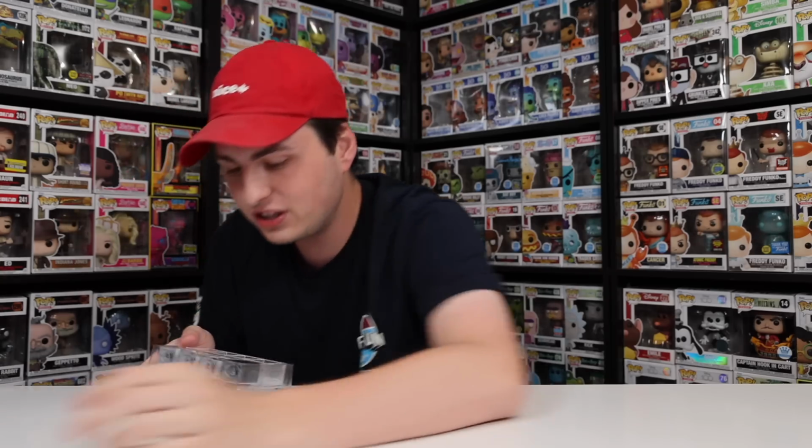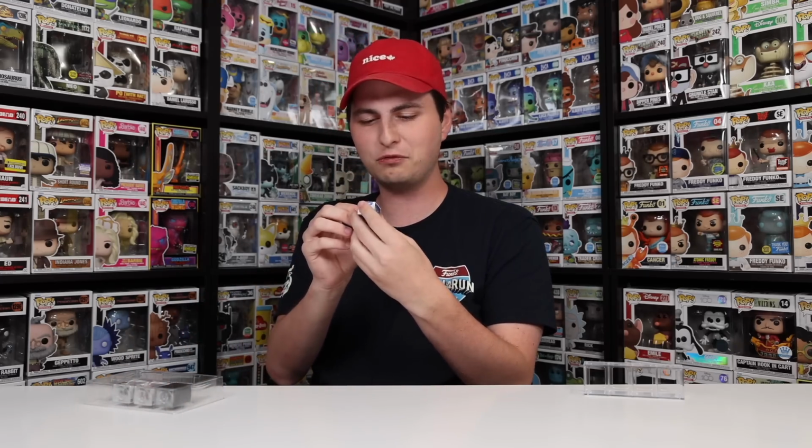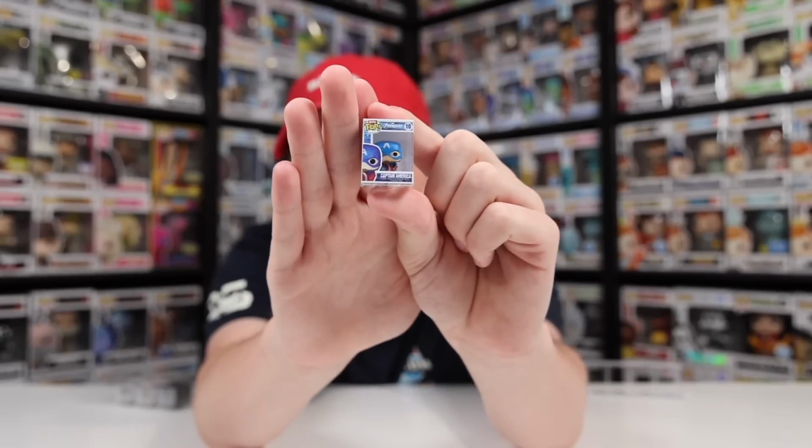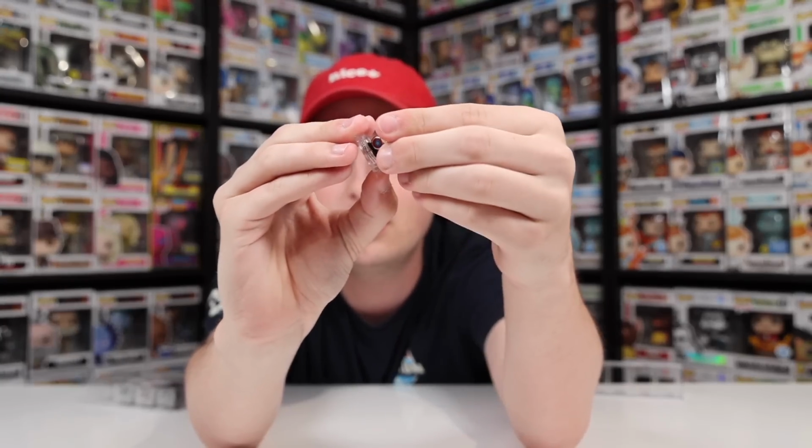But I do remember these Star Wars ones not being bobbleheads, so I really do hope they aren't, because I don't know how that would even work. But then again, they did do bobbleheads for the Pocket Pop, so I guess we'll find out. But anyways, guys, there is the Captain America. And since he's the first one out, we might as well try it to see if he does bobble.